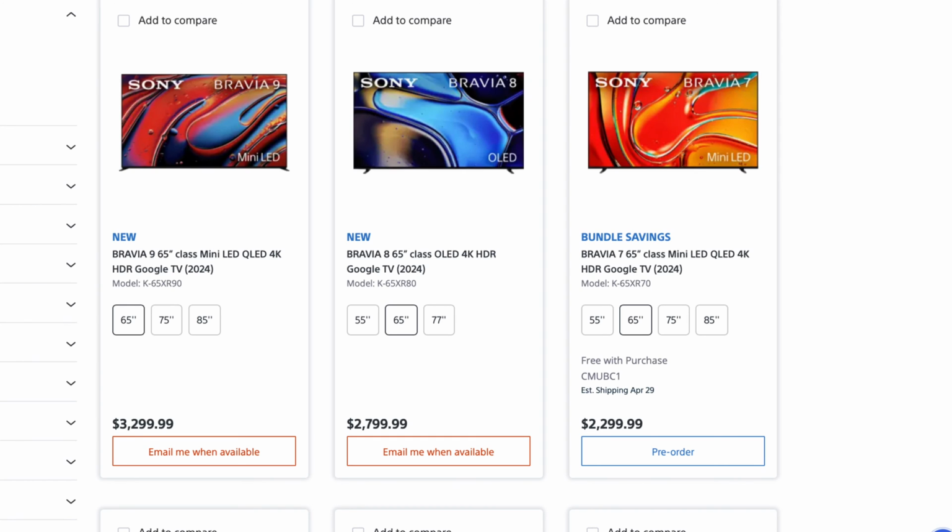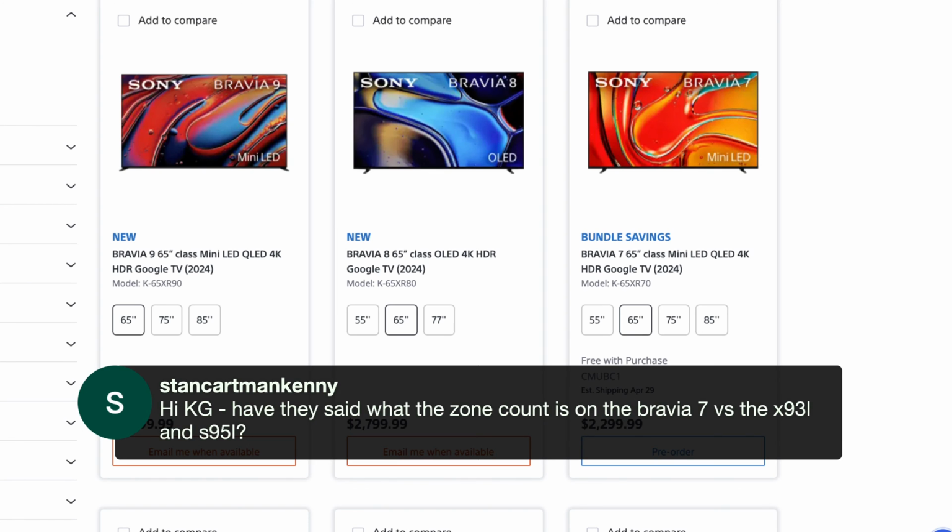What else we got here? Have they said zone counts yet? No, I don't think they have. If you go to High Def News on Twitter, or X, he posted something about zone counts. So check that out. It's all unofficial, of course, but they never officially say the zone counts anyway. But I think some people have some information on the zone counts out there. So yeah, definitely check out High Def News.